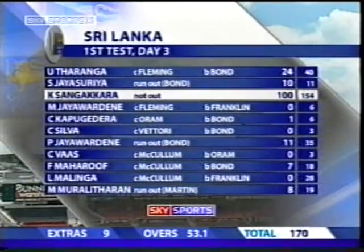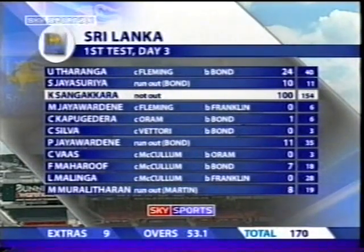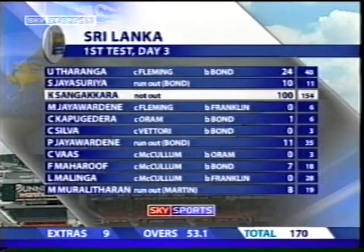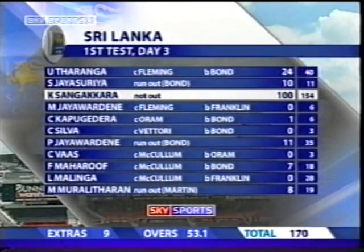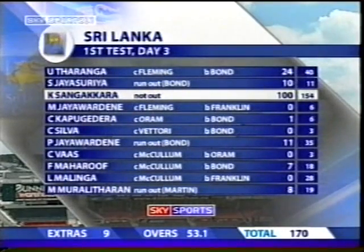Well, look at that innings from Kumar Sangakkara. Not out 100 out of 170. An absolutely brilliant performance. He alone has hardly looked in trouble on this pitch at the Jade Stadium. And he shepherded the tail quite beautifully.